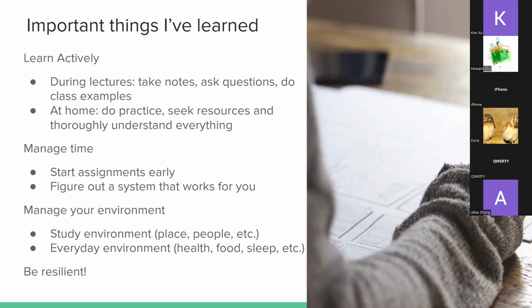And at home, this means doing more practice and seeking resources to help you actually understand everything very well. Because as I said, in university, there's a lot more critical thinking. So if you're just memorizing what the teacher tells you and copying down notes, you're not going to be able to do well. You need to actually really understand the concepts and be able to apply them in new contexts.